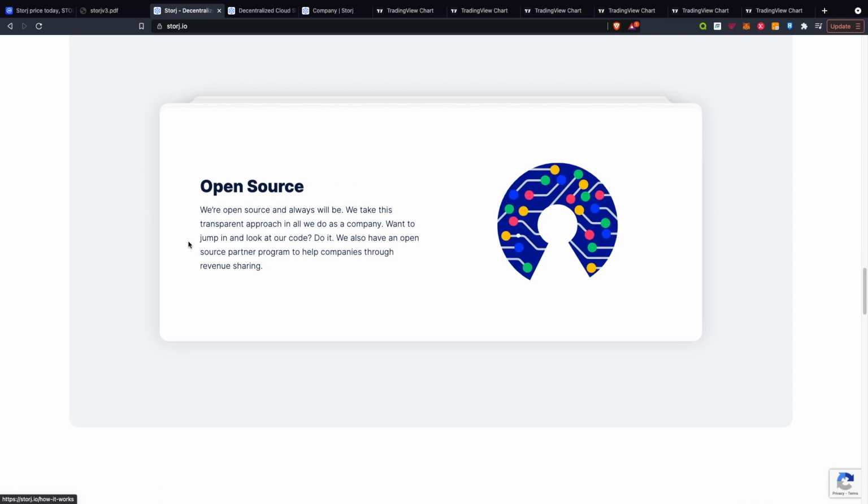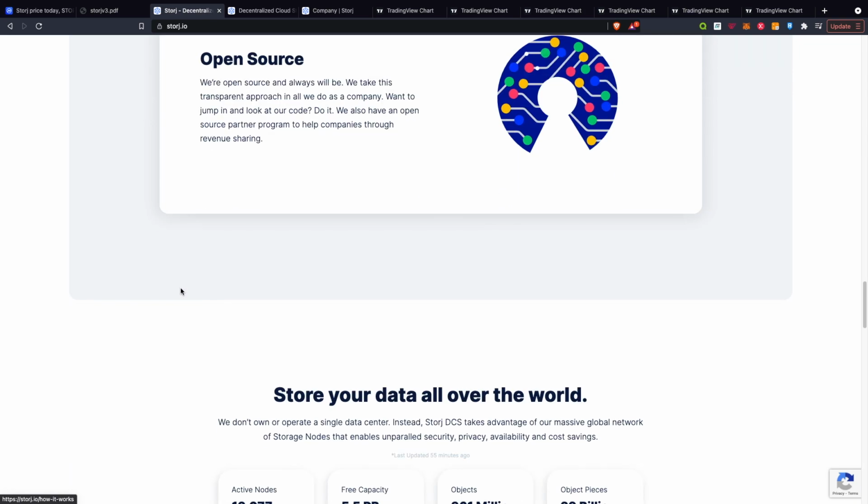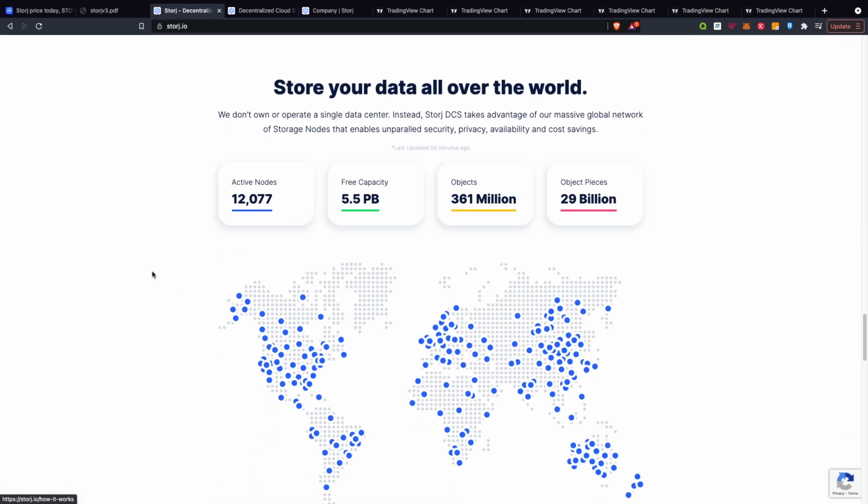We take this transparent approach in all we do as a company. If you want to jump in and look at our code, do it. We also have an open source partner program to help companies through revenue sharing. So as you guys can see, it's open source. You can go ahead and check out what these guys are coding as well.